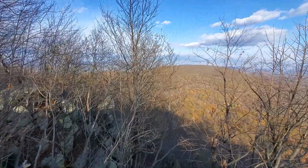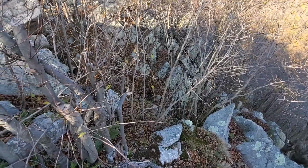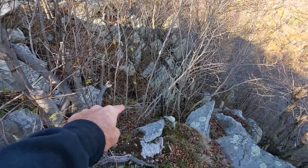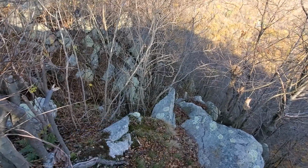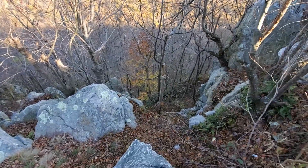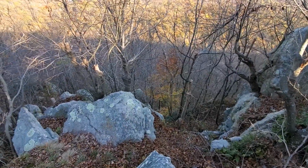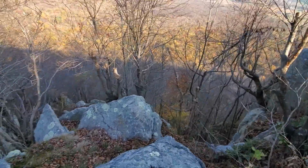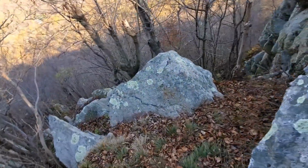Alright, now. So the camera really can't do this justice, but that is a pretty decent drop right there. Yeah. It pretty much goes straight down and then that way. Same with over here. You've got this ledge right here, and then beyond that, straight down. So we can actually get down here and give you a peek at that.